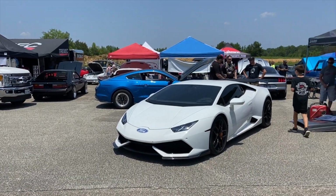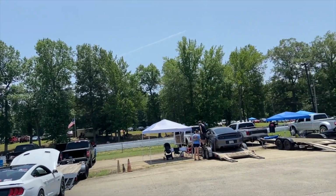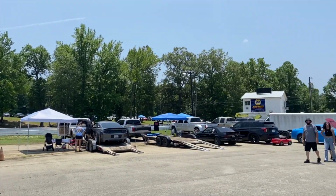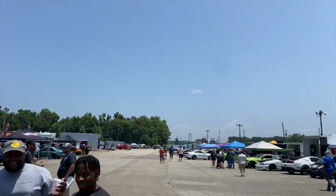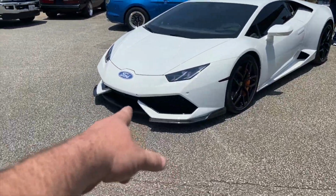All right, guys, we are out here at Ford Takeover event. Got a little racing done earlier, and a little water started coming through the track, so they kind of shut it down for everybody's safety. It sucks, but hey, it is what it is. It rained all week here, but huge turnout here at Ford Takeover. Huge turnout.